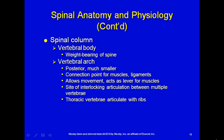The vertebral arch is the posterior part of the vertebrae, and it is much smaller. It's a connection point for muscles and ligaments. It allows movements and acts as a lever for the muscles. And it's the site of interlocking articulation between multiple vertebrae. Thoracic vertebrae articulate with the ribs.